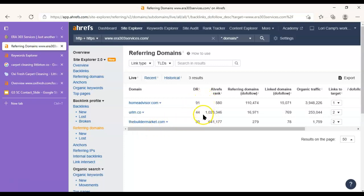Anything above 20 is pretty good, but also just the score here alone isn't quite enough to know it's a really good link. It also should be relevant to you in some way. Of course, the Builder Market and Home Advisor are definitely relevant. I don't know about this URLM one because I'm not familiar with that website.